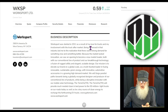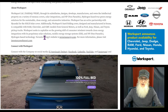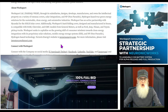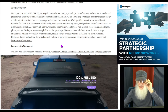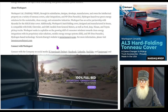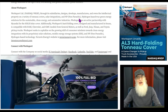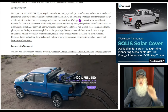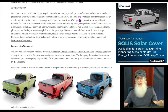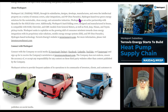Well, we've got a pretty decent description here, but I'm going to jump on over to the one in their news press. They tell us that WorkSport, through its subsidiaries, designs, develops, manufactures and owns the intellectual property on a variety of tonneau covers, solar integrations, and NP, which stands for non-parasitic, as well as hydrogen-based true green energy solutions for the sustainable clean energy and automotive industries. Now, I had to actually look up this non-parasitic. I didn't know what the heck that was. It is a tricky way of saying that the refueling stations are self-contained. Whether they be hydrogen or electric, they do not connect to the grid. They supply their own energy and they give you what you need without having to take it from anywhere else.